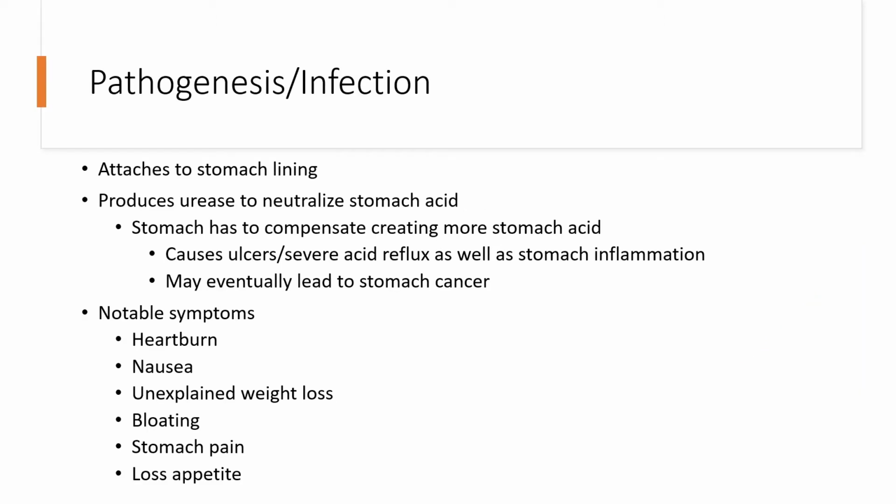Excuse me. So, the pathogenesis, or how the infection starts, I kind of introduced it. A bacterium attaches to the stomach lining and buries itself in there. It's able to produce urease to neutralize the stomach acid, so the stomach has to compensate by creating more stomach acid. But the bacterium continues producing the urease, which also causes ulcers, severe acid reflux, as well as stomach inflammation, which is called gastritis, and may eventually lead to stomach cancer. And yes, I'm going to keep coughing, and it's completely beyond my control.